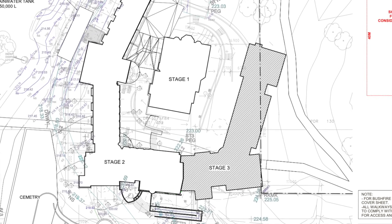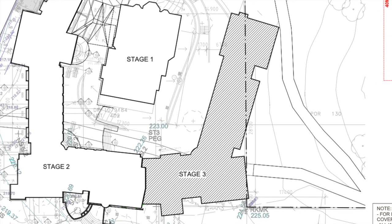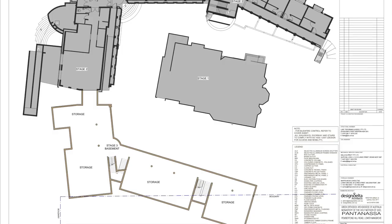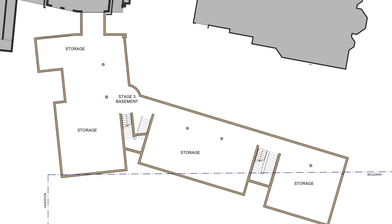Although approved, Stage 3 is yet to commence. It is currently undergoing some design changes. It will include the basement level for general storage.